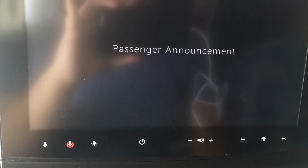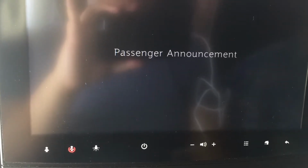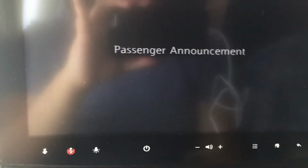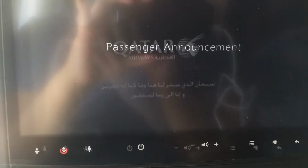We'd like to remind you to keep your personal valuables such as wallets, jewelry, and electronic devices safe at all times. As we consider your safety to be of the utmost importance, could you please give your attention to the safety video being screened shortly? We wish you a pleasant flight with Qatar Airways. Thank you.